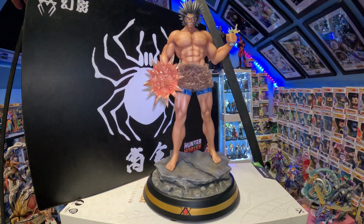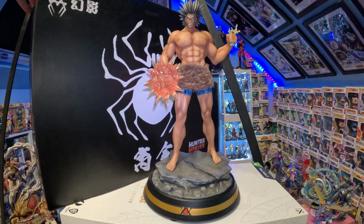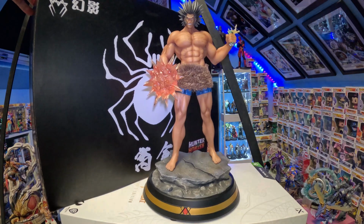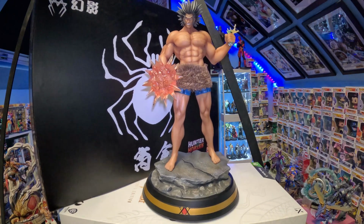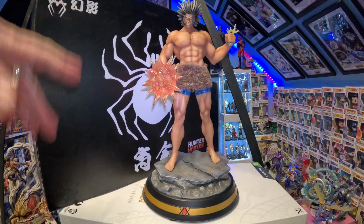Like I said, I'm going to be unboxing the other Hunter x Hunter ones. I also have a Bleach resin statue. I've got Sosuke Aizen, which I will be unboxing. He's my favourite villain from all of anime. I do love Chrollo from this series, but yeah, Aizen's my favourite villain. I would love a Chrollo one of these.